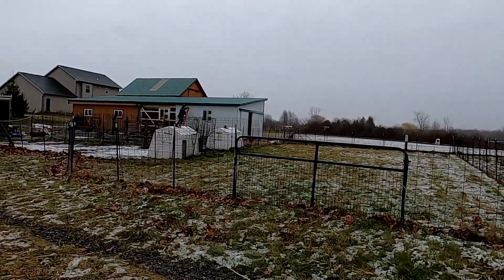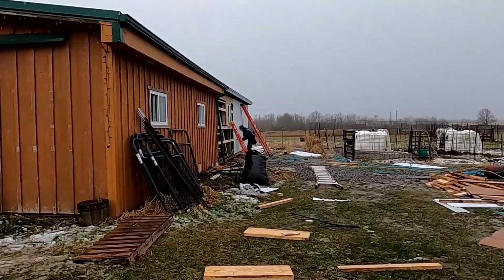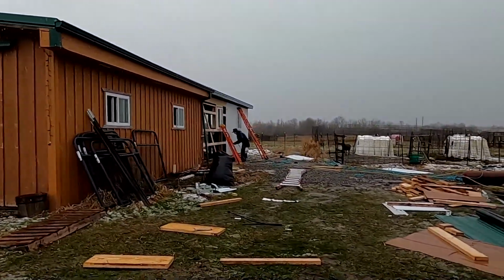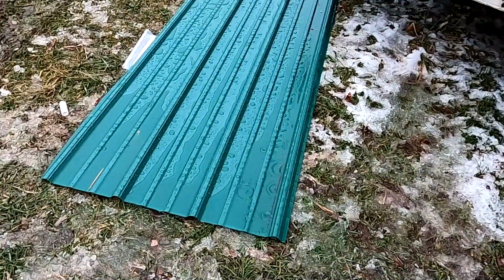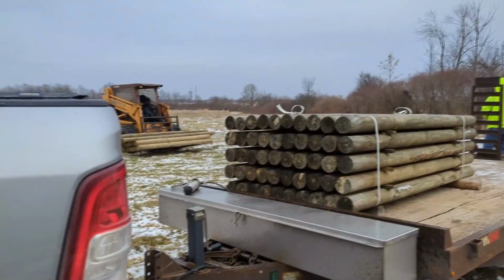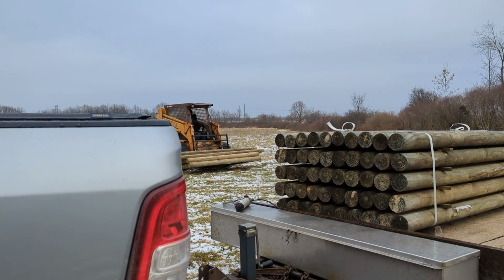On the second day, the weather turned, and in the afternoon it got rainy and really cold, freezing rain, but they kept working right through it. However, I decided it was way too cold and damp to continue to get footage, plus the fencing guy had just arrived, but that's a topic for another video.